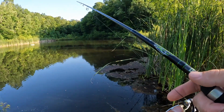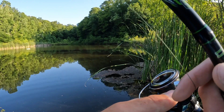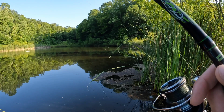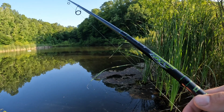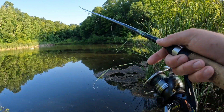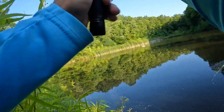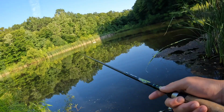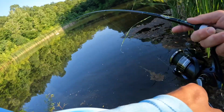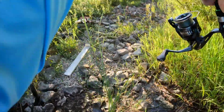That's a good cast. That's a fish on, probably. There we go, that's a big one. She's running deep. Stay on. Stay on, stay on. That's a big one. Stay on, stay on. There we go, nice.